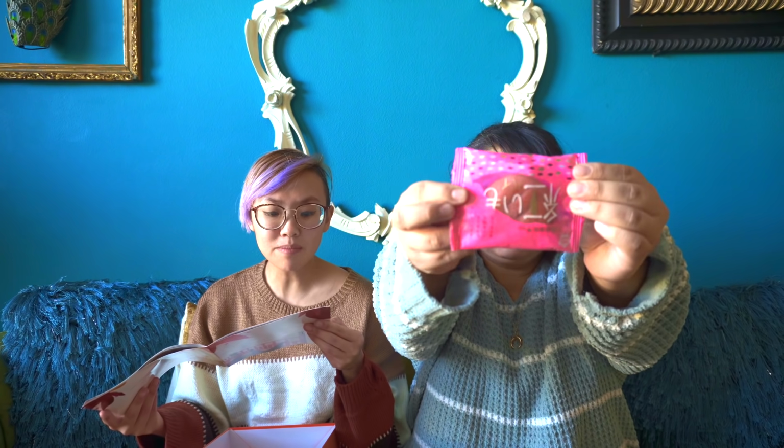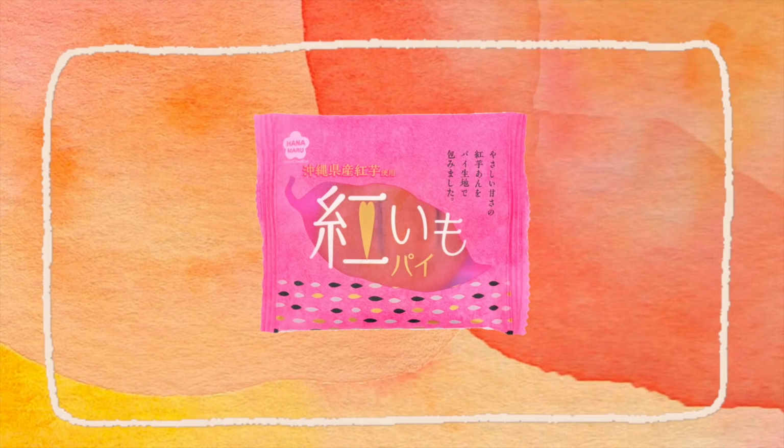Melody chose the Benimo Purple Yam Pie. Benimo is a purple yam known for its striking color, natural sweetness, and superfood status. I like purple yam. It's also very thick. It does taste like pie, actually. It's like a mini pie. The outside is buttery. The inside tastes like purple yam. It tastes like it's thin.